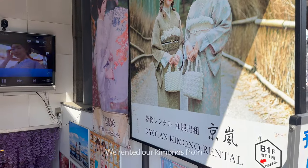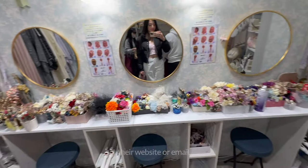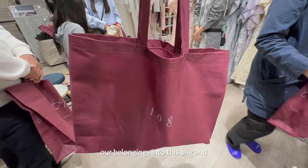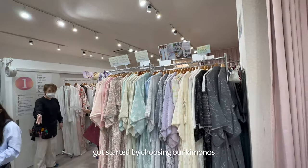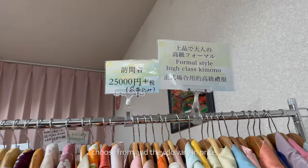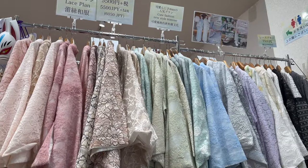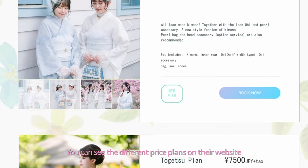We rented our kimonos from Kyolan Kimono Rental, which you can book online via their website or email. When we arrived, we put all of our belongings into this bag and got started by choosing our kimonos. They have so many colors and styles to choose from, and they do vary in price, so make sure you check the price tag. You can see the different price plans on their website.